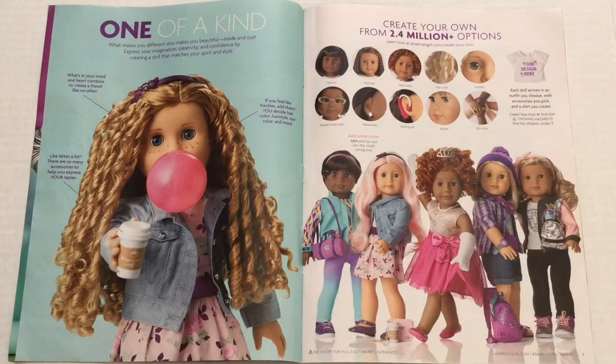On the next page, it says one of a kind. These are the create your own dolls. Create your own from more than 2 million options. That is a lot of combinations. I love on the left how it looks like the doll is blowing bubblegum. That is just so cute. And on the right, it says add some color, new pink hair, and the Let's Play outfit coming soon.